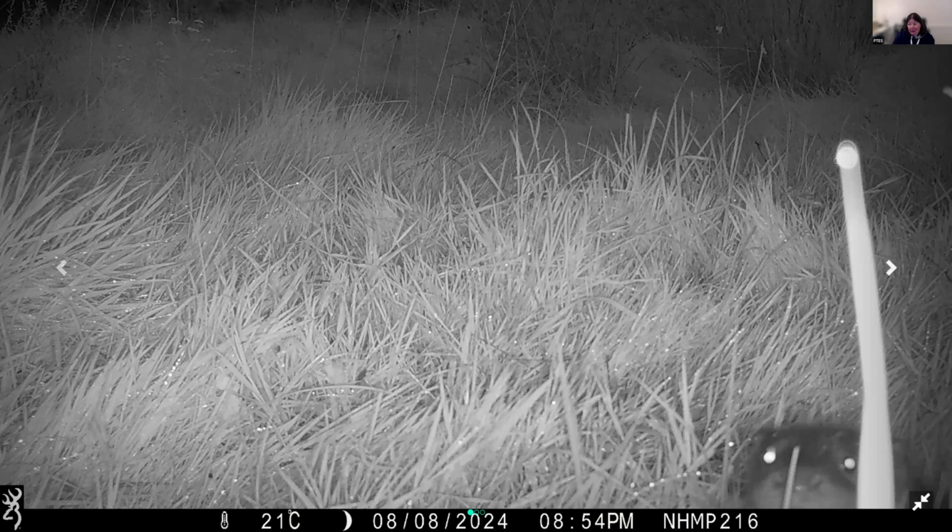We also have this one. Anyone care to hazard a guess at what that is? Do say in the chat. We'll try and keep an eye. It's quite hard to see. Yeah, fab. Yeah, otter. Brilliant. So that's a really nice sighting of an otter at one of the sites, I think this was in Wiltshire.